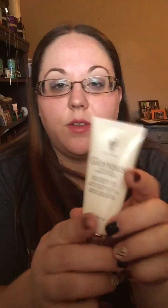So I'm going to start off and put some of our primer on. And I really love this primer. It just makes my makeup go on so smoothly on my face. And I notice a difference when I don't use it. It just helps fill in pores and any kind of fine lines you have. Makes your makeup go on really smooth.